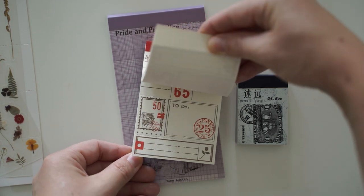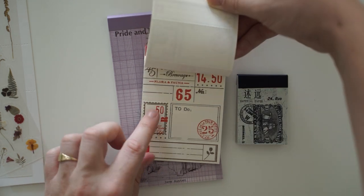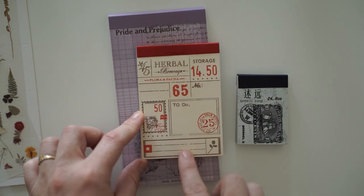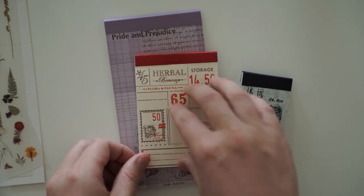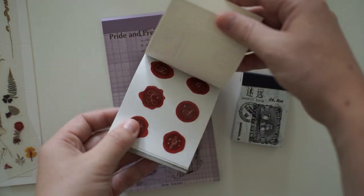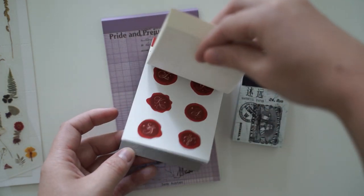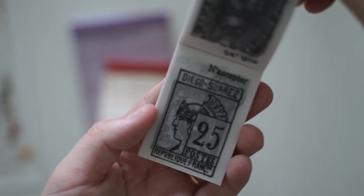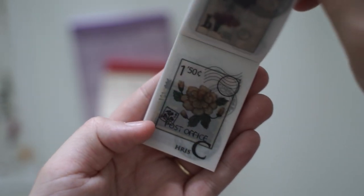It's like a little stamp set. It's the same the whole way through, but as you can see, it's got the little fake stamp to do. It's exactly what's on the front cover here. So you could do a little to and from. I love that so much. And then at the back, there are some stickers and they look like wax seals. That's really cool. I love that. It looks like different postal stamps around the world. Look.